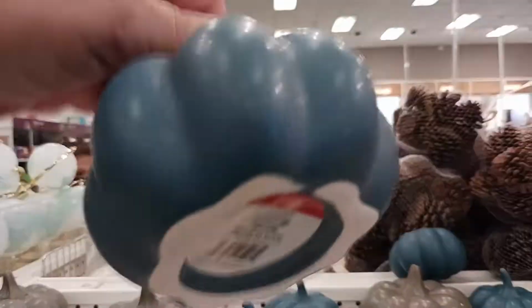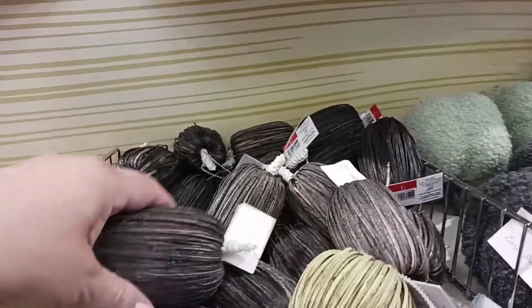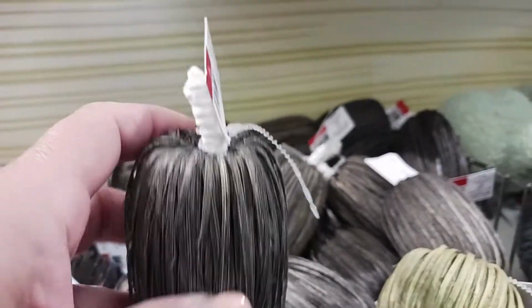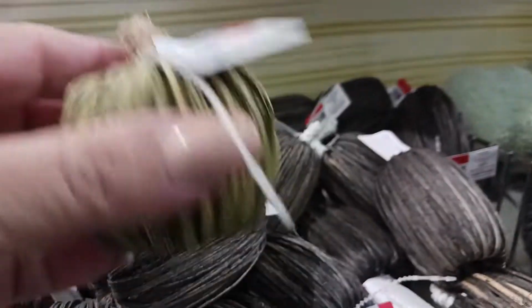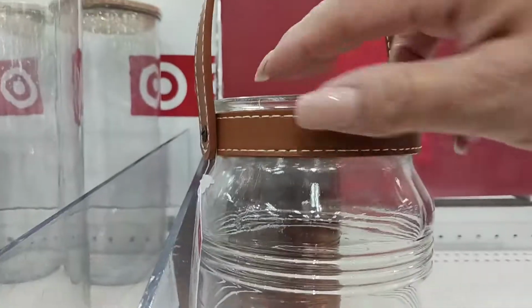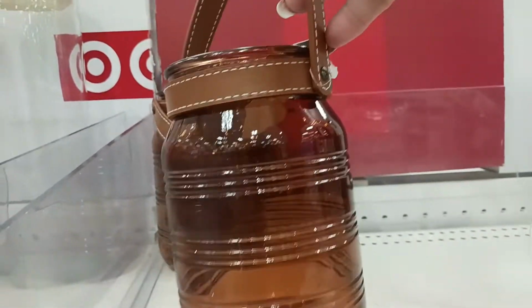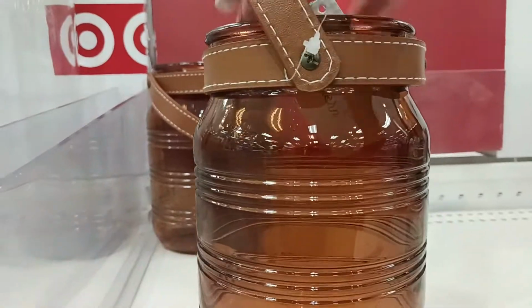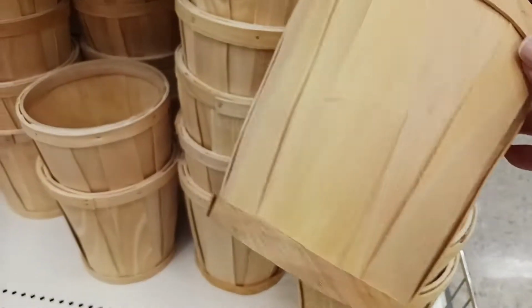And here are more of the little ceramic pumpkins. And as you can tell, here's some blues and then the greens, kind of like a muted green. And then these little straw pumpkins. I thought these were adorable. Now, I did like this glass jar, but this is really calling my name today. This amber colored jar. I'm definitely going to be incorporating this color into my decor this year.